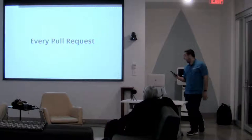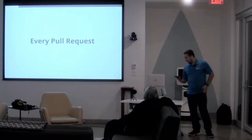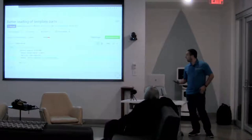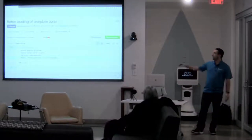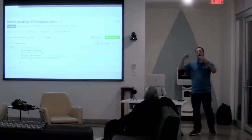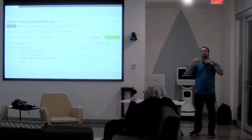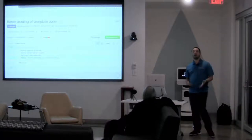Every pull request, we wanted every pull request to have documentation. This included, we encourage, especially in our plugins, every pull request should add to the change log. And then when the release date comes, we need to release a new version. We have a list already of everything that's there. We don't have to spend 3 hours going through every pull request and seeing what changes and describing it in this change log.